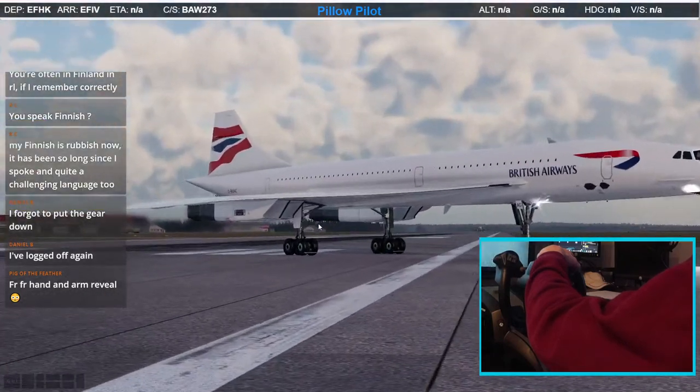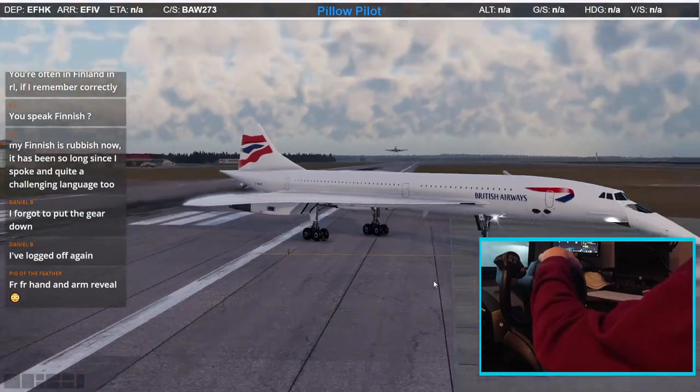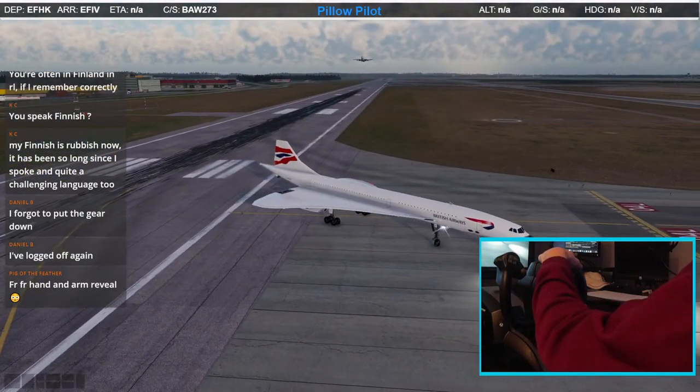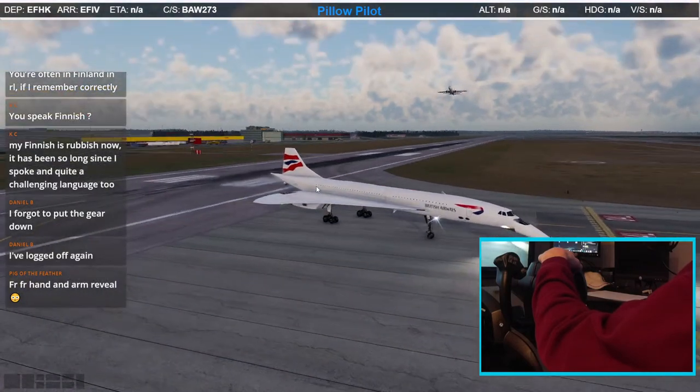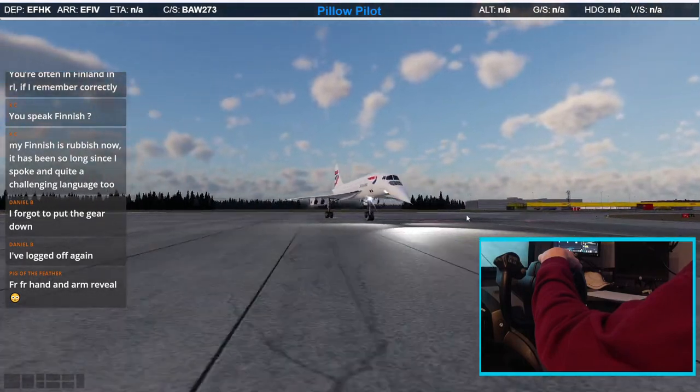Oh well, he's only a 737. He's already airborne, look. Superb, he's getting right at the top of us. Brilliant. There he goes. Up and over. Woohoo! Lovely.